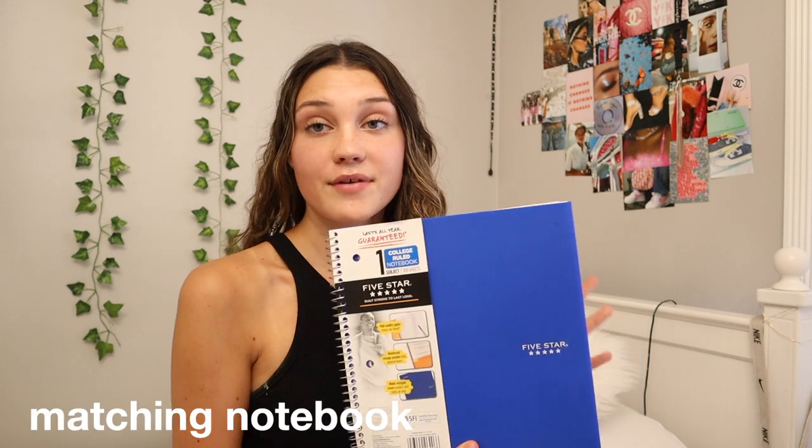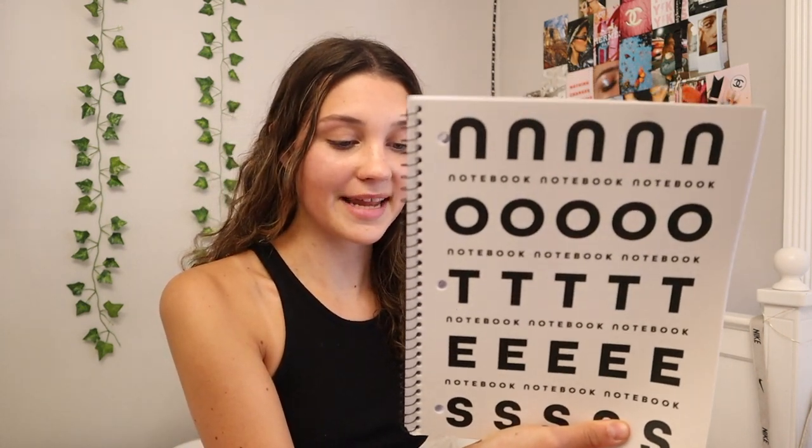Along with that, I have a matching blue notebook. I have a yellow notebook and a yellow folder because I like to color coordinate things. Again, same thing with the white. There's no pink folders, so I decided to get this folder that's super cute. It's by West Emery, a folder to match with this one.